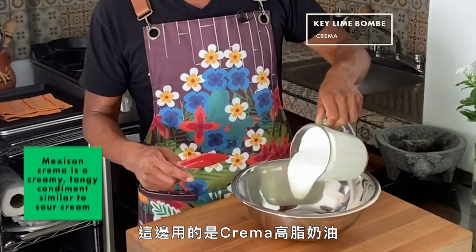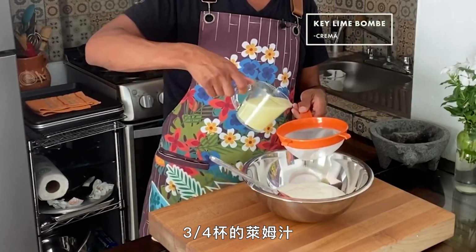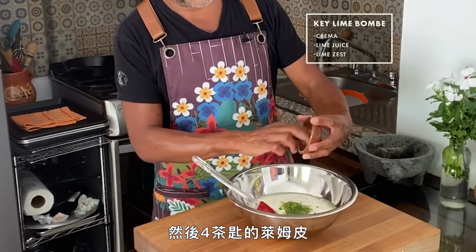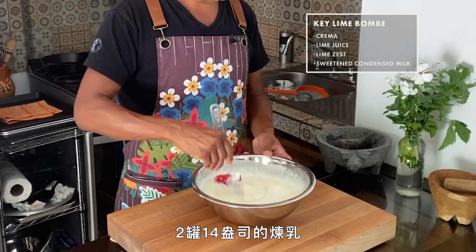So normally, if I was in New York, I would probably have heavy cream. Here, I have crema. I've got 2 cups of crema, 3/4 cup of lime juice, and this is 4 teaspoons of lime zest, Nestle's sweetened condensed milk. Here it's called lechera. 2 14-ounce cans.